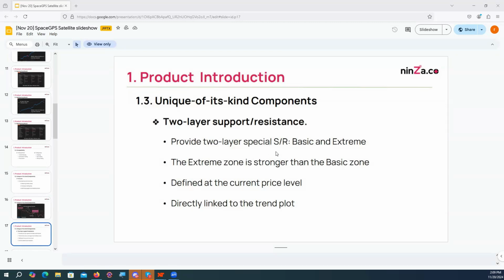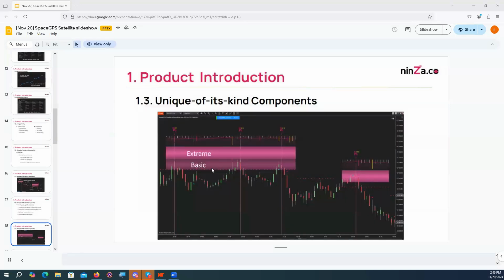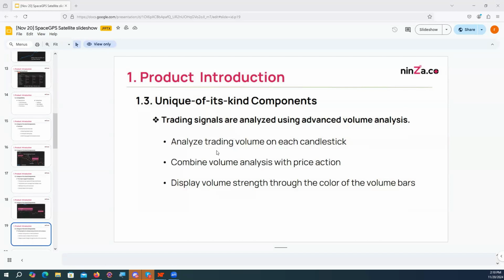Okay, so we spoke about the support resistance zones, right? There is the basic and the extreme. They demonstrate it here. That's what I was talking about. In the case of a short, resistance zone, the basic is underneath, and the more extreme is on top. And the opposite is obviously for the buy. The basic one would be on top, and the more extreme would be underneath.